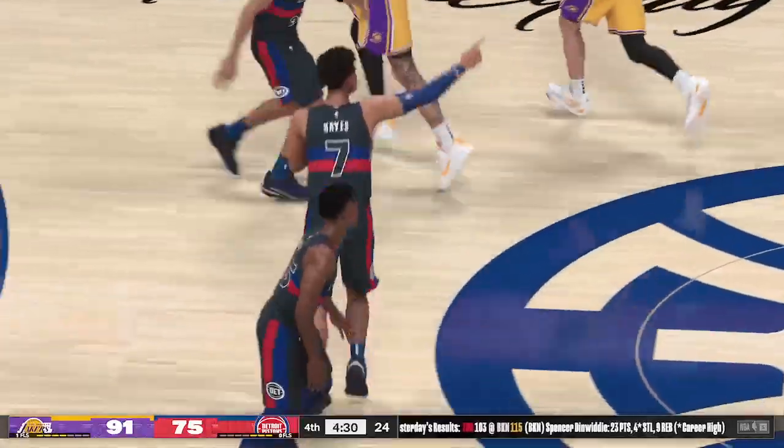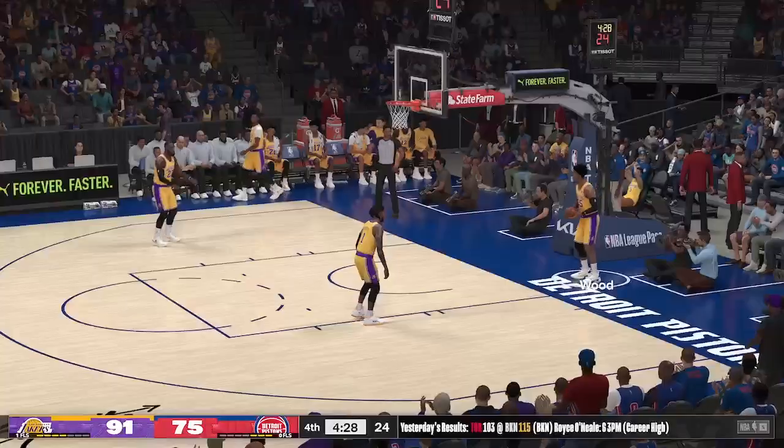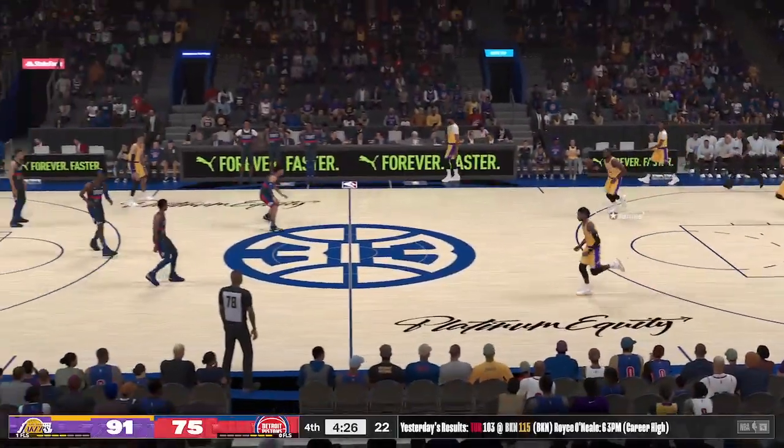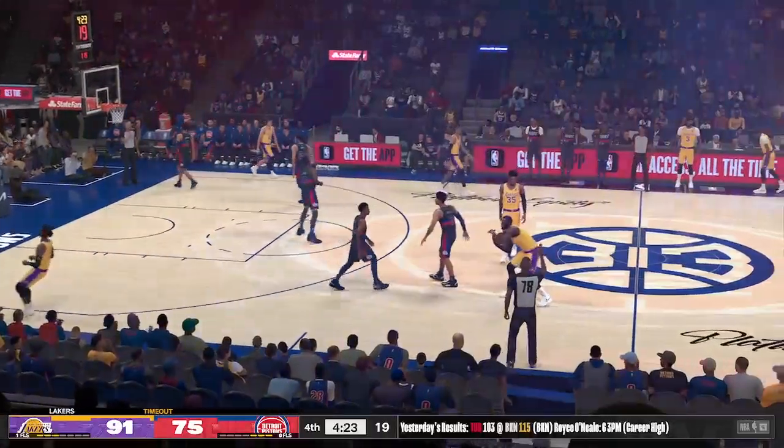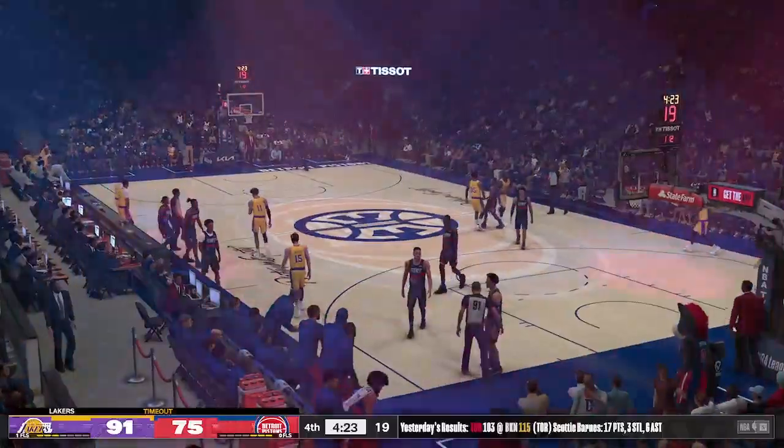And this guy, to me, embodies determination. Small at his position, but he still gets up and keeps plays alive. That's mind over matter for sure. Los Angeles calls timeout.